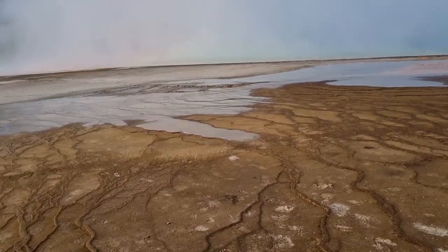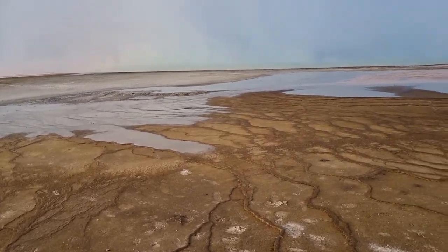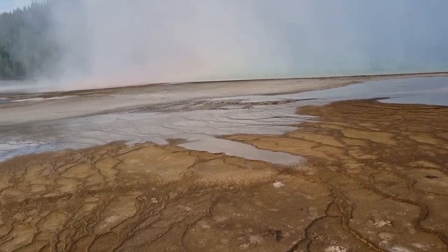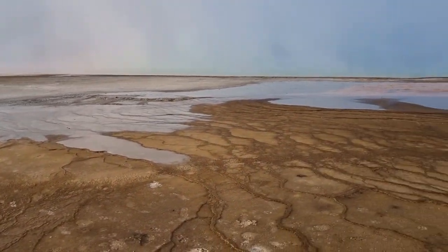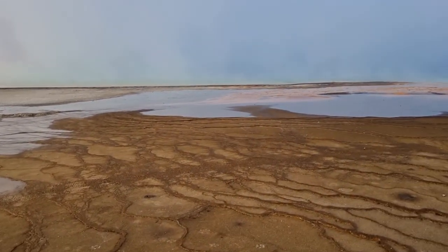Right, now that I'm more appropriately dressed, warmed up, and the sun's a bit brighter, let's try this again. Okay, so it's quite a bit better. It's not great, the visibility, but hey, at least I'm warmly dressed, and you can see a bit more here now.